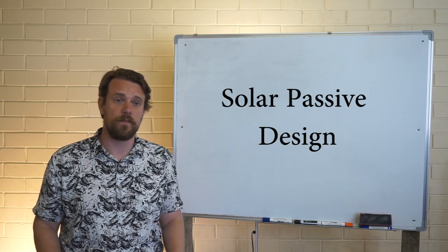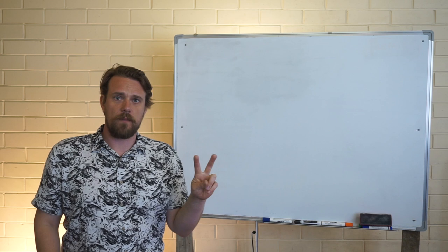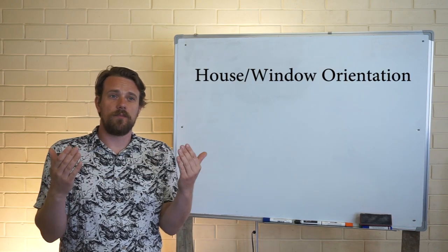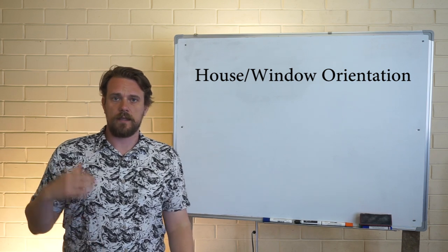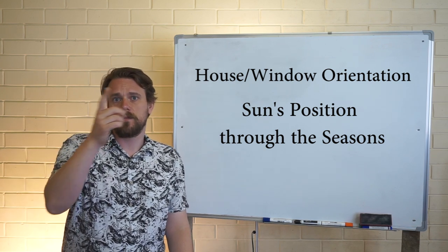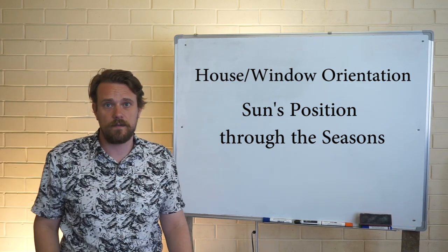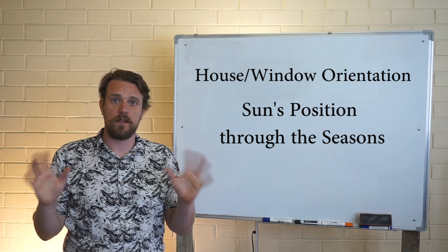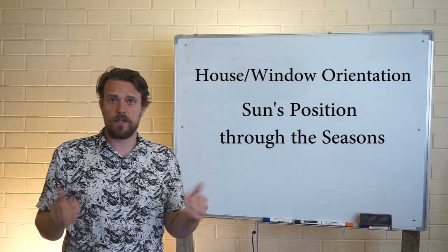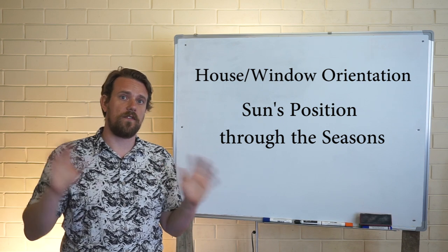So solar passive design, super vital, super important, and it is based on two main parameters. First of all, what direction your building is pointing. Most importantly, what direction the windows are pointing. And secondarily, it's using where the sun rises in the winter, spends the whole day and then sets, and where it rises in the summer, spends the whole day and then sets. So it's the exact positioning of the sun in the sky at any time during the year. And it's designing, positioning a building and its windows, but also its reflective walls in a way that best harnesses or reflects the sun.